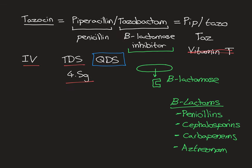Anyway, that was a bit of a sidetrack. I can't remember what... Oh, actually, I can remember what this group is called. It's called the monobactams. So aztreonam is part of the group called monobactams. So, in fact, scrap that. It should be monobactams written there.